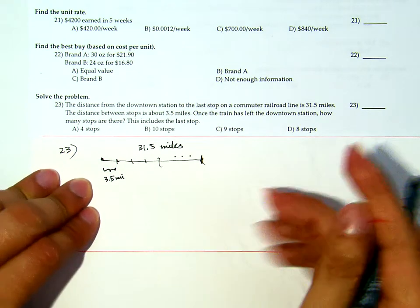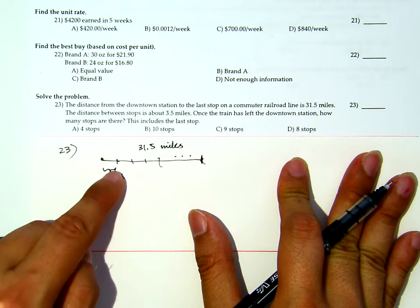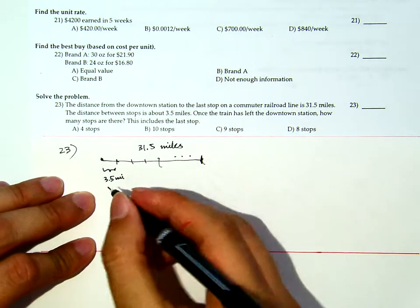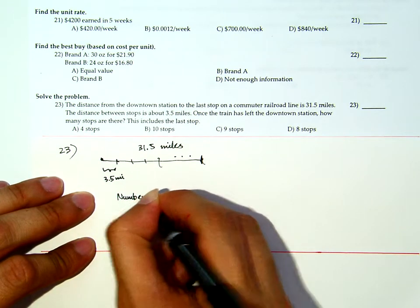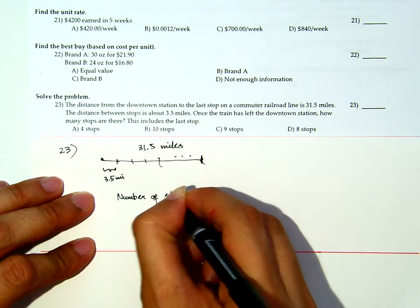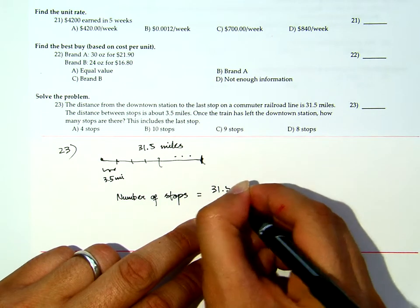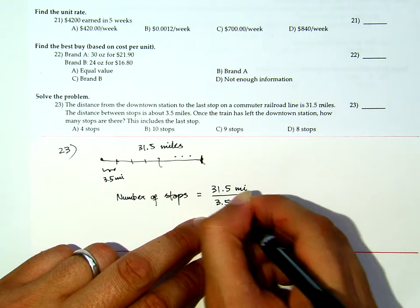Now of course the simplest thing you can do, which is not that simple, is actually count how many times 3.5 miles you can get 31.5. But if you think about that further, that's basically 31.5 miles divided by 3.5. Okay, so the number of stops will be 31.5 miles per 3.5 miles.